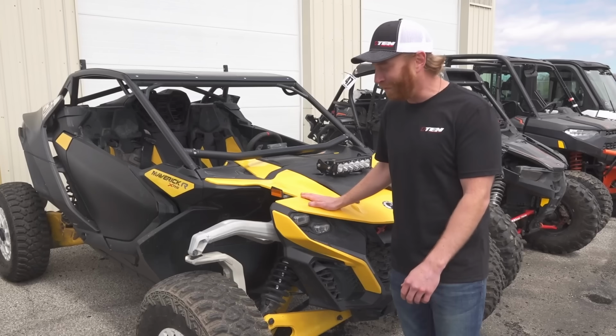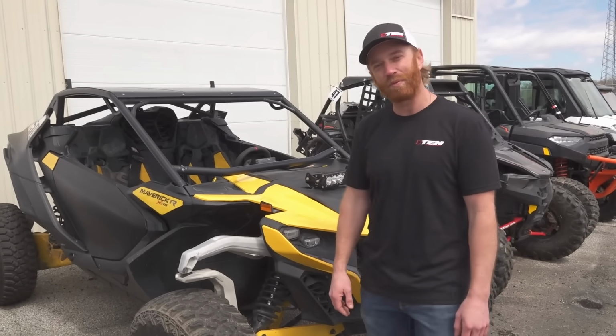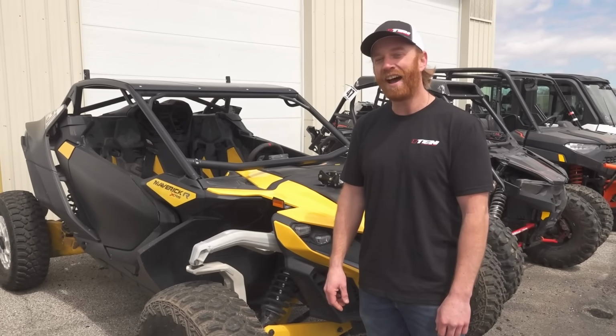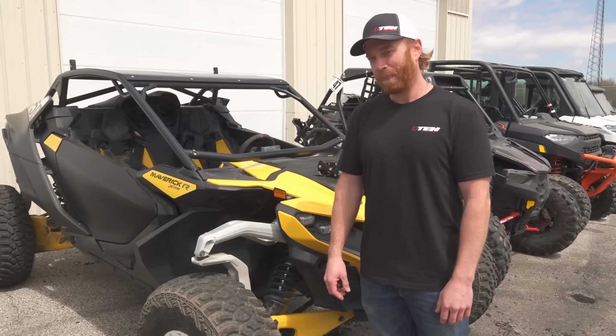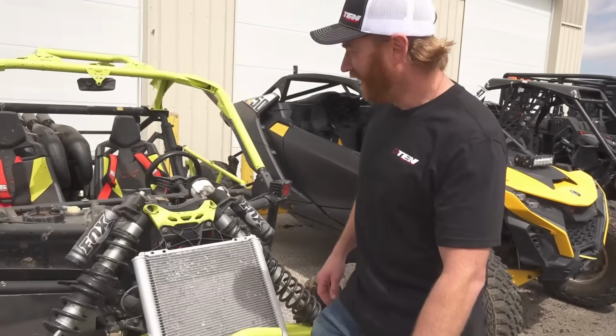This one's new to the fight. Our Can-Am Maverick R on E85, 350 horsepower, DCT. How does that work in a tug of war? We'll see. We will see. DCT, we will see, my man. Let's just say there are concerns, but we're going to do it anyways.